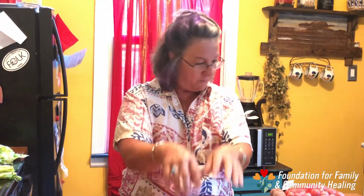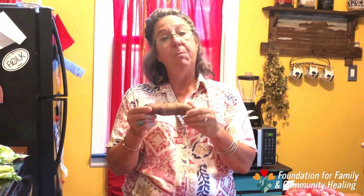So you don't have to do anything to it. You don't have to cut out the eyes. You don't have to do anything fancy schmancy. Just stick it in the earth, and it's going to grow for you. So we're going to try these little red potatoes because I love red potatoes. This is a funky sweet potato that I just found. I thought I'm just going to try it.